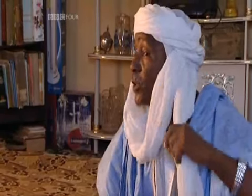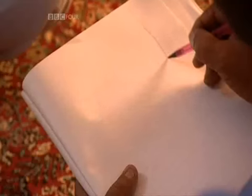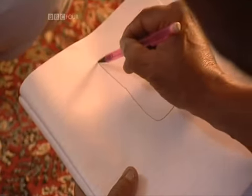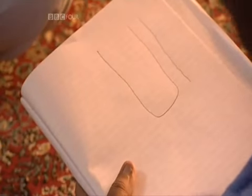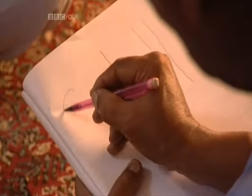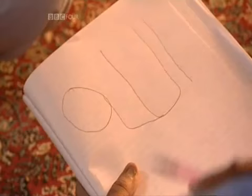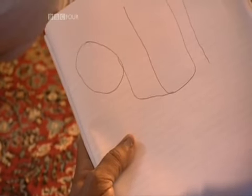What is the significance of this turban? This part is like this. Around the face, it's like this. Then there's the element that goes around the head, like this. And finally, you can see that all the parts of this turban make up the name of God.